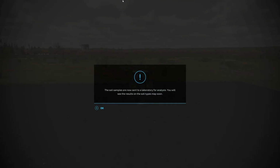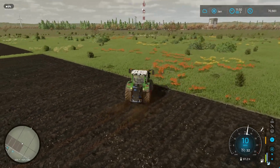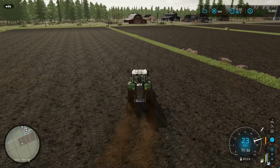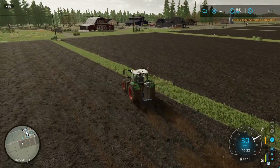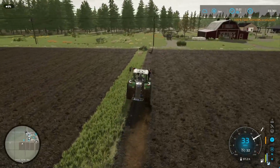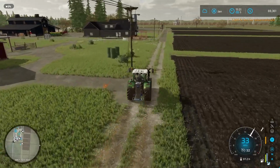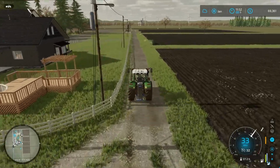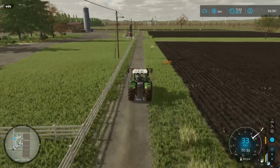Alright, soil samples are sent. And we can go ahead and lift that up and get it folded. Get this put up, and then once those samples come in, we'll go ahead and start throwing lime down. Probably wouldn't hurt to throw lime down on the rest of the fields as well. Alright, soil samples have been analyzed. Take a look at that data here in just a second.